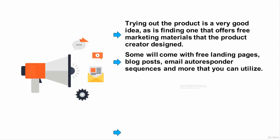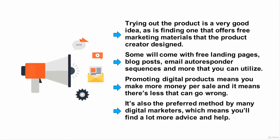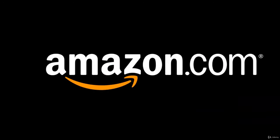Promoting digital products means you make more money per sale, and it means there's less that can go wrong. It's also the preferred method by many digital marketers, which means you can find a lot more advice and help.